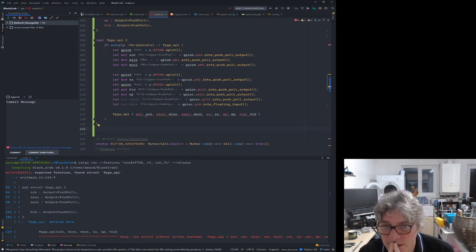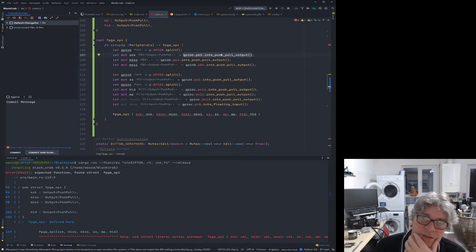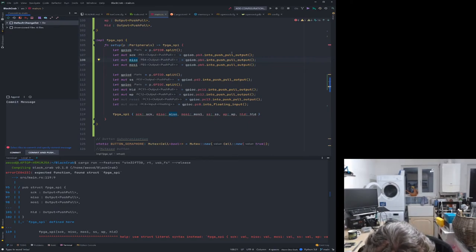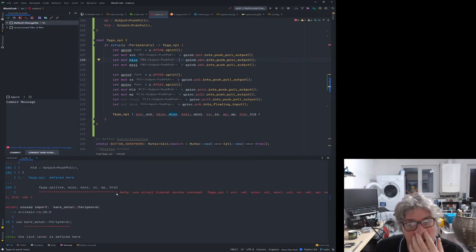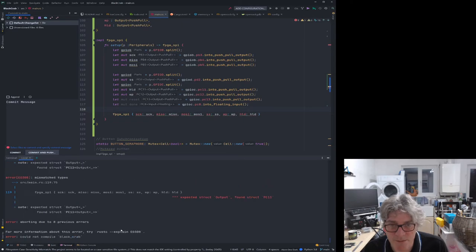So what's the problem here? Yeah, it's saying mismatched types. Because what it's saying is what gets returned here. So for SCK, what this returns isn't OutputPushPull. It actually returns a type called PB3, which contains Output, which in turn contains PushPull. And then this one returns something called a PB4 type, which includes the same things. They're like their own individual types. I'm doing something slightly odd. So yeah, I will have solved this problem, but unfortunately I have a type problem.